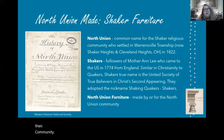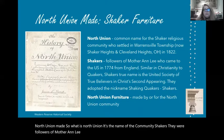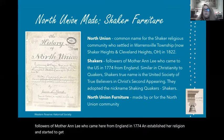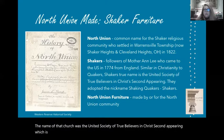North Union Made. So what is North Union? It's the name of the community. Shakers, they were followers of Mother Ann Lee, who came here from England in 1774 and established her religion and started to get followers when she arrived in New York. The name of that church was the United Society of True Believers in Christ's Second Appearing, which is quite a mouthful.